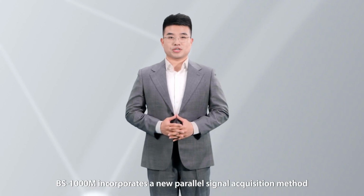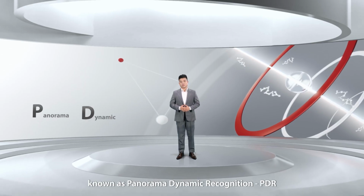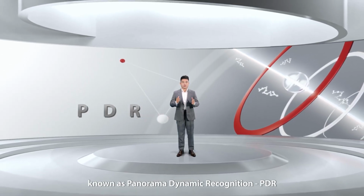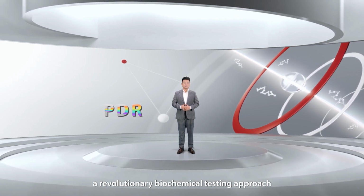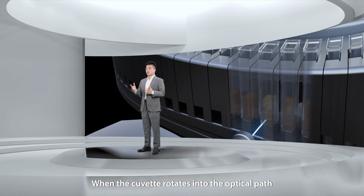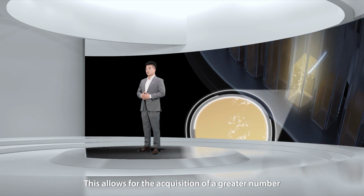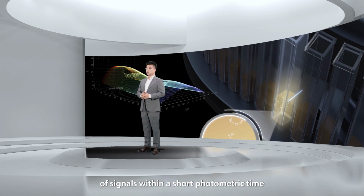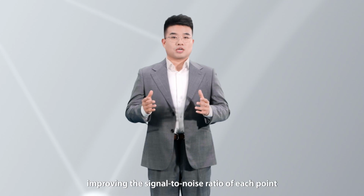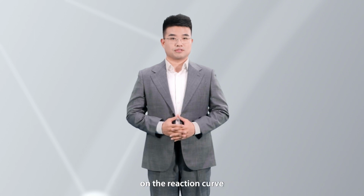BS1000M incorporates a new parallel signal acquisition method known as Panorama Dynamic Recognition, PDR, a revolutionary biochemical testing approach. When the cuvette rotates into the optical path, it is measured by 16 wavelengths simultaneously. This allows for the acquisition of a greater number of signals within a short photometric time, improving the signal-to-noise ratio of each point on the reaction curve.